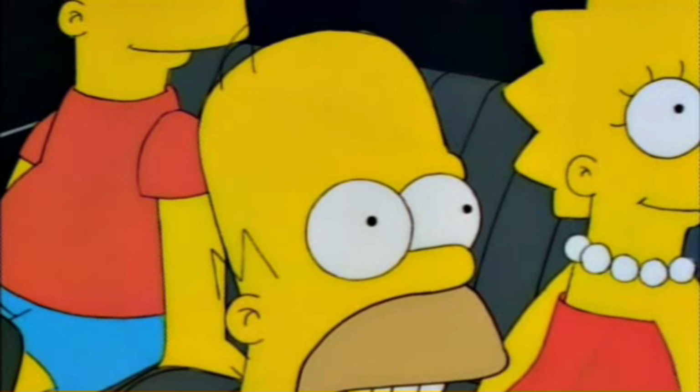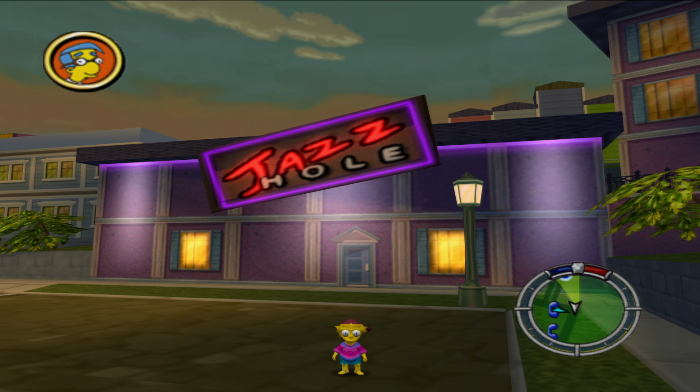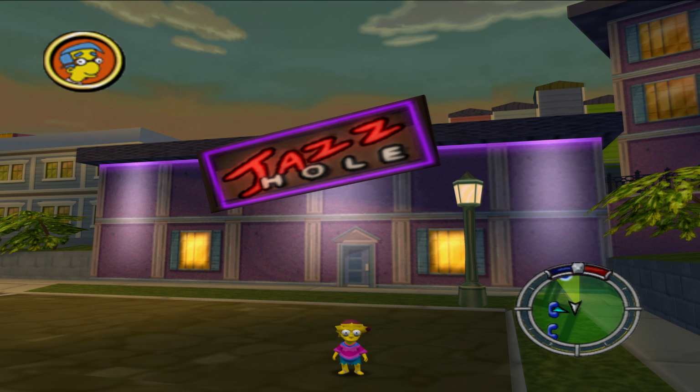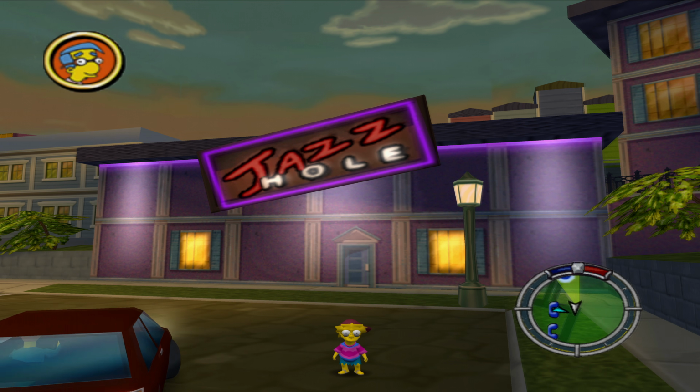Lumber. We need lumber. While exploring with Lisa, we can find a building called the Jazz Hole. This is one of Lisa's favorite spots, and we first see it in the season 1 episode, Moaning Lisa.